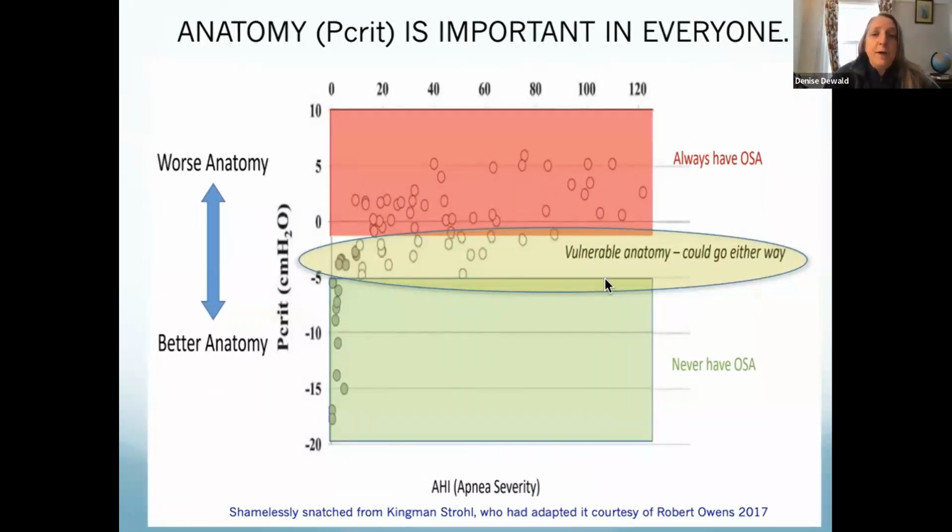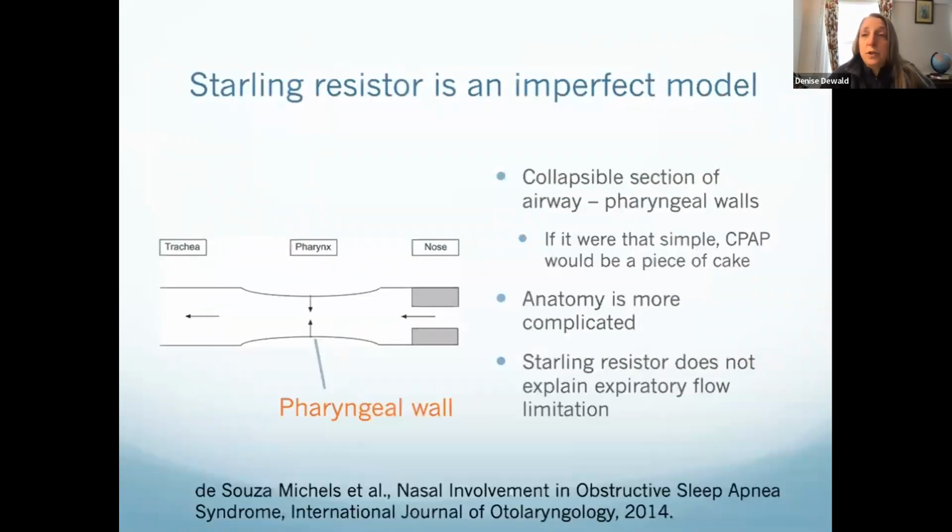And here we have this vulnerable anatomy where people could go either way. These are the airways that are a little bit floppy, but they're not absolutely going to collapse. You need a little bit of negative pressure to get the air moving, so this is going to be a little bit in the negative range. The Starling resistor is an important concept, but it doesn't tell the whole story. So we need to understand what's going on with this vulnerable anatomy.